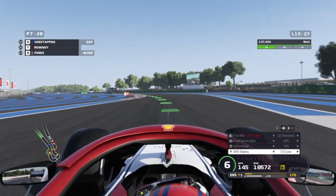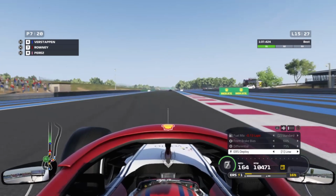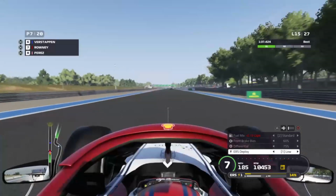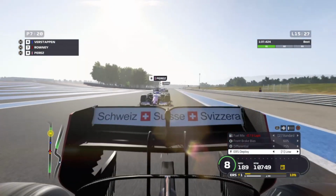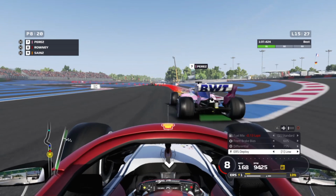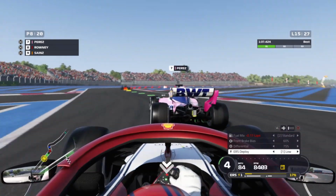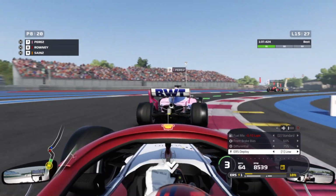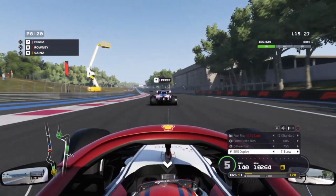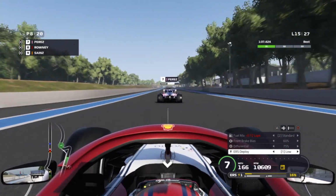So here we go down this long straight, and I think we're going to be a sitting duck to the Racing Point car and potentially the McLaren. Look at the speed that Perez is gaining. We'll try and break the slipstream, but he's just way too quick in that Racing Point car, and he blitzes past us down this straight. Nothing we can do there. We just took him behind to save chipping our front wing, and we're back down to P8.